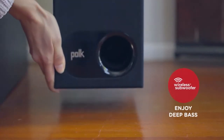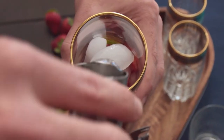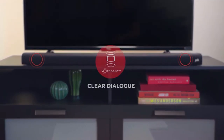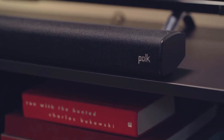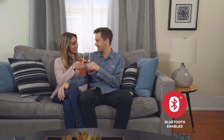Signa S2 includes a compact wireless subwoofer for deep bass and more room-filling sound. Hear every word perfectly with newly designed tweeters and Polk patented voice adjust technology. Dolby Digital decoding elevates your home theater with incredible surround sound. Whether you want to cozy up with a movie or stream music via Bluetooth, let Signa S2 drive the experience in your home.